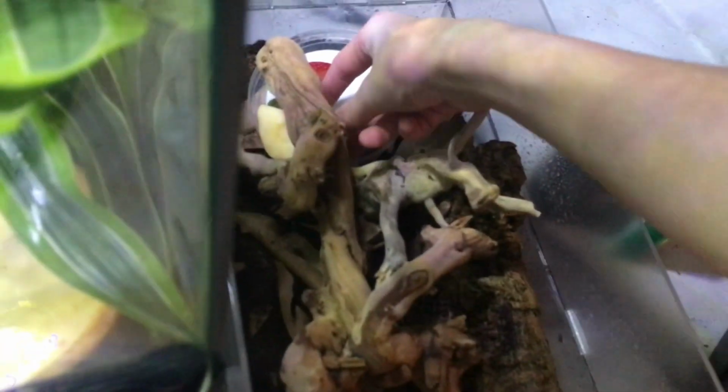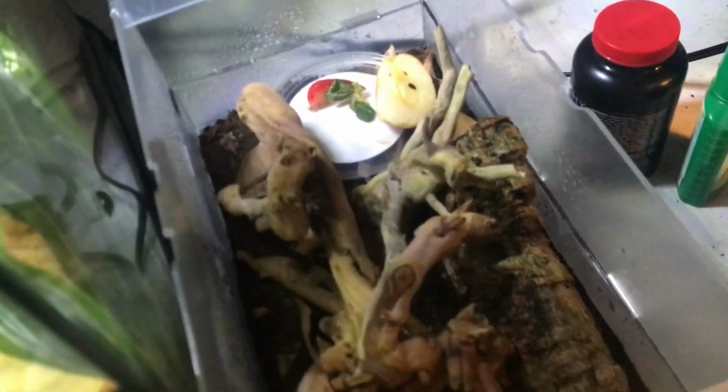These cockroaches seem to devour their food way more, probably because of how humid it is in here. It gets really humid. I don't give these guys any Repashy because they don't seem to like it at all, even the nymphs, so I don't include it in their diet. Seems to be sitting right here.